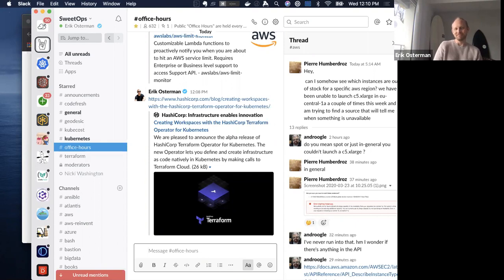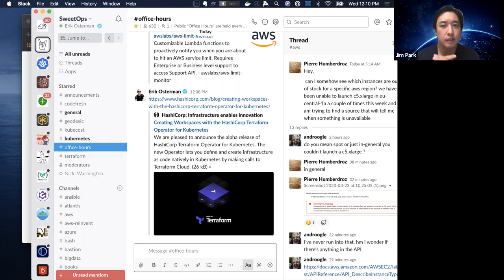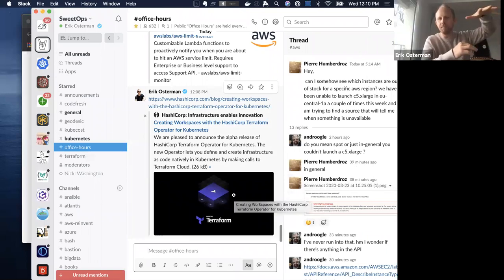So to make sure I understand what the value add for this HashiCorp offering is, through this operator for Kubernetes. Now, I don't know what the difference is between an operator and a custom resource declaration. The operator implements what the custom resource definition describes.